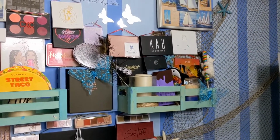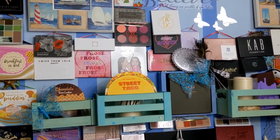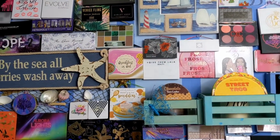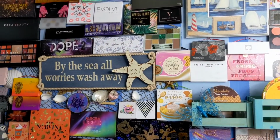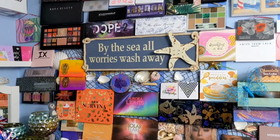Also, I had a lady ask me if I would be upset if she did a palette wall. You guys, no, I'm not. I'm not that girl. If I have ever done anything to inspire you, please let me know.